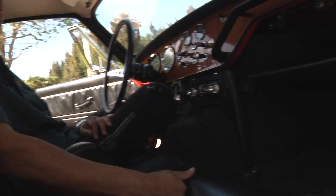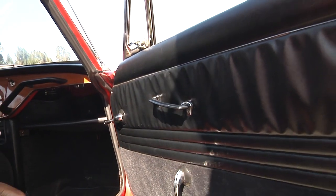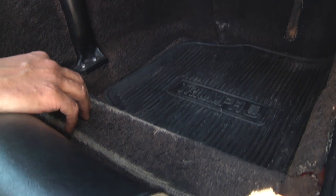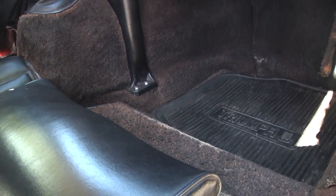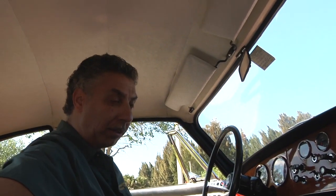The door panels are original to the car. Now, here's one thing where the carpeting is completely original, but as you can see, it's worn. It's a little brown in spots, or a lot of spots, but it's one of those things, do you change the carpeting to make it look better, or do you leave it? So I chose to leave it. I don't care about a car looking perfect. I'd rather it look authentic.